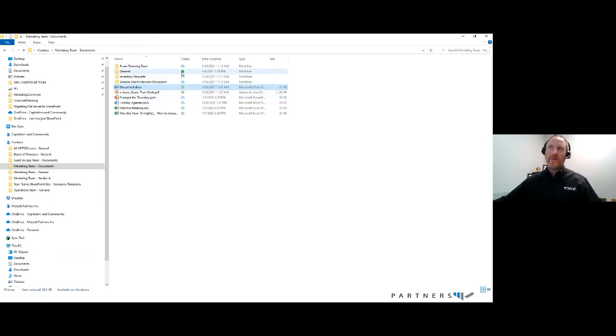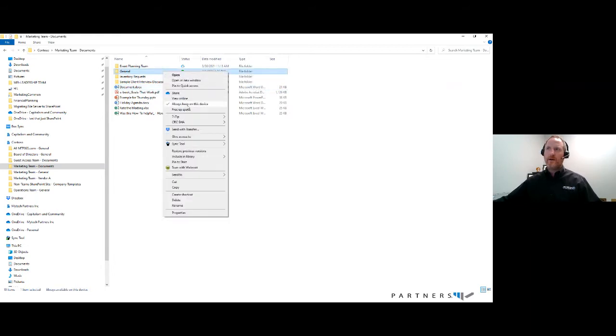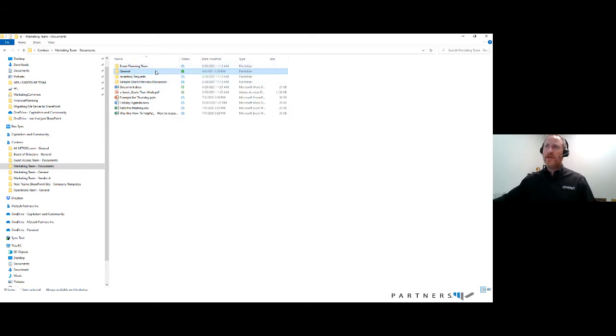However, as I illustrated up here, and I wanted to have a little segue, notice how these checkboxes are different. This one's a full filled in circle with a hollow check mark versus a hollow circle with a full check mark. This means that I have chosen to always keep this on, notice this checkbox, always keep on this device. So I'm telling Microsoft to always keep this information because that folder has information in it that I want to use and I want to keep local to my machine for me to operate quickly and efficiently through OneDrive.